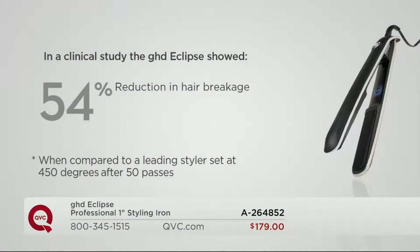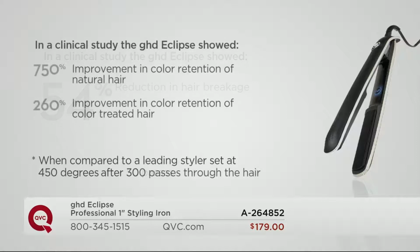Look at your screens right now, because this is a big deal. QVC will not allow things to be on our screen like what's on your screen right now unless it's 110% true. This says, in clinical study, the GHD Eclipse showed 54% reduction in hair breakage. 54%, that's over half in hair breakage. Now, who doesn't want that?